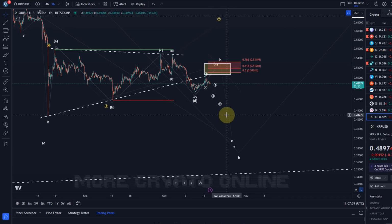This is a corrective structure, so we have to expect rapid ups and downs. So don't think this is a done deal that we already come down. I think the downside pressure is certainly there, but it's not following through yet as it really should if the triangle has broken. Now Bitcoin is potentially ready for a breakdown, so if Bitcoin really follows through, XRP might follow through as well, but at the moment it's just not clearly evident yet.